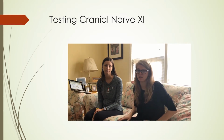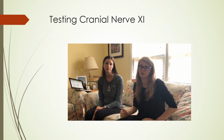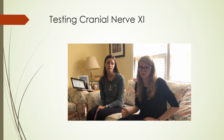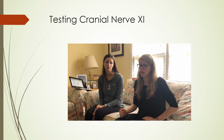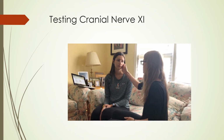So there's two tests to test the accessory nerve. So it innervates two different muscles, the sternocleidomastoid muscles and the trapezius muscles. So the first test that we're going to be doing is to test the sternocleidomastoid muscles. So what we're going to be doing is I'm going to come over here to Leah. Leah is going to turn her head against the force of my hand.